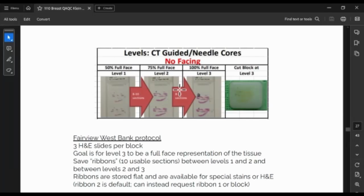Ribbon 2 is the default, because that's usually the most diagnostic ribbon. But if, for instance, you only see cancer in level 1, then you're going to want to order your biomarkers on the first ribbon. Similarly, if you only see it in level 3, then you're going to want to order it on the block. But this works really well. They do a great job in the histology lab.